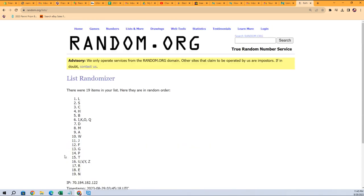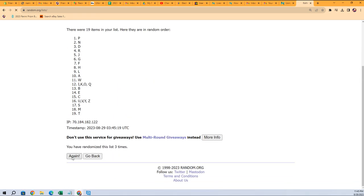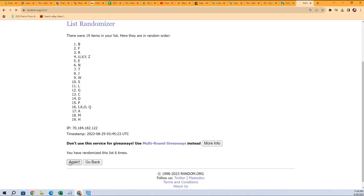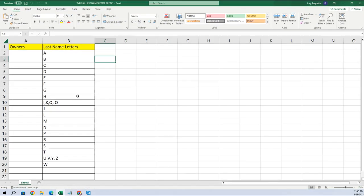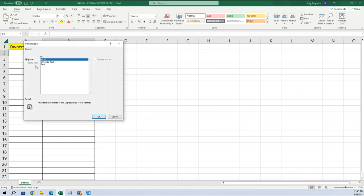Here we go. 2, 3, 4, 5, 6, and 7. T is at the bottom. J is at the top. Going to copy that list. And then we're going to replace our alphabetized letters with our new list of letters there.